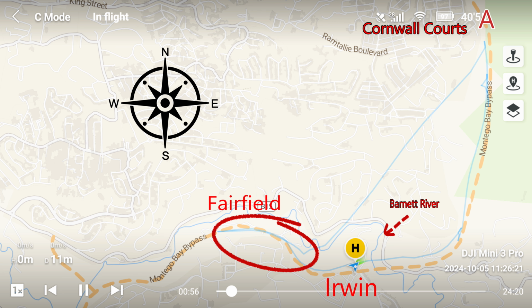This other map shows today's 2,398 meter flight from Irwin to a section of Cornwall Court. The blue line on the map is the flight path, and the orange broken line is the predicted path of the Montego Bay Bypass, our perimeter road.